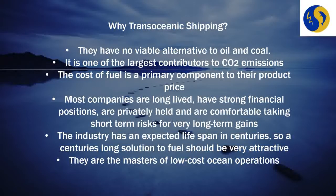They are the masters of low-cost ocean operations. And since the whole OroAzul ocean energy plan is based on absolute minimization of cost, we want to work with the masters of using the world's oceans at minimum cost. And that's why we're approaching the transoceanic shipping industry.